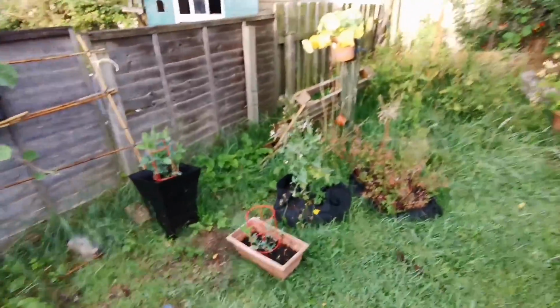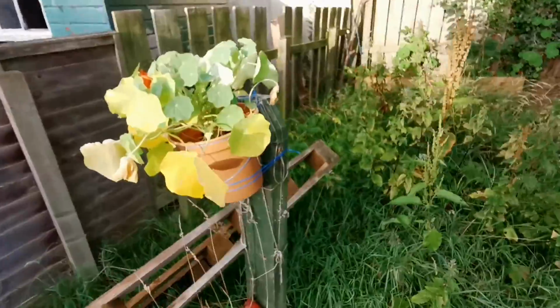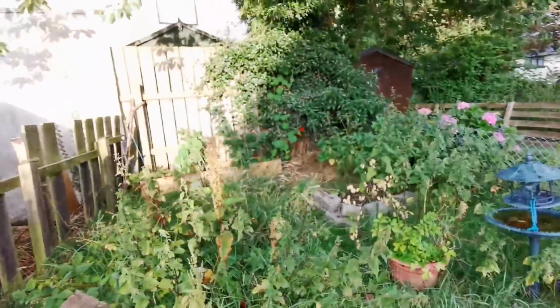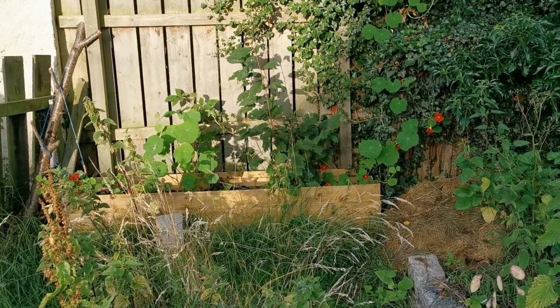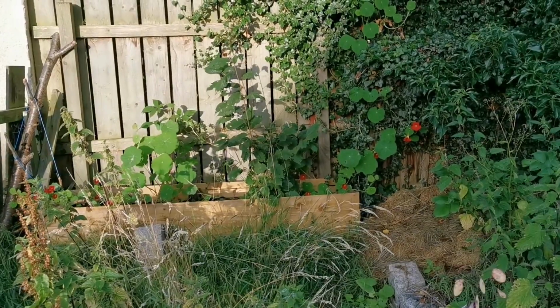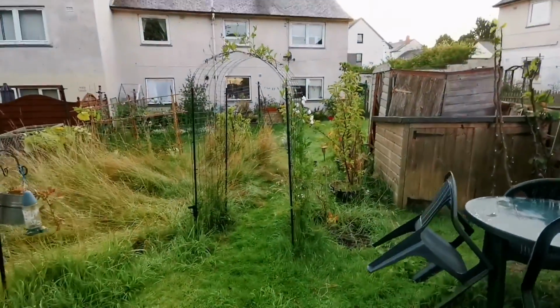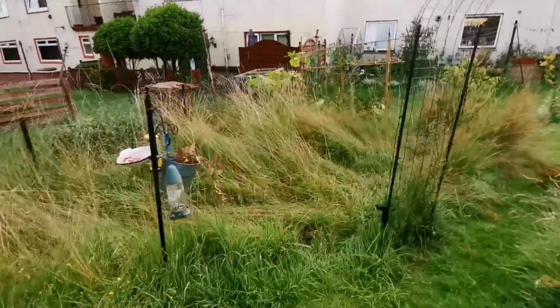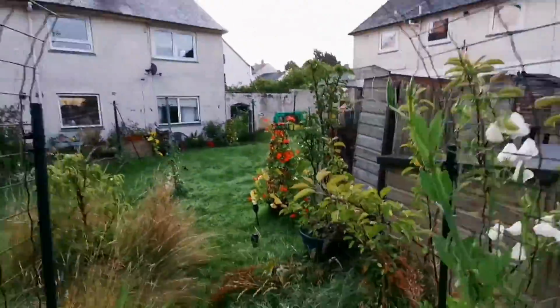Take a look at the back, got some sweet peas on the grow there. Nasturtium plant up here. And also some nasturtiums here at the back, just to give a bit more colour to the back of the garden. Torrential rain flattened the grass. I'm hoping it'll bounce back, but we'll see.